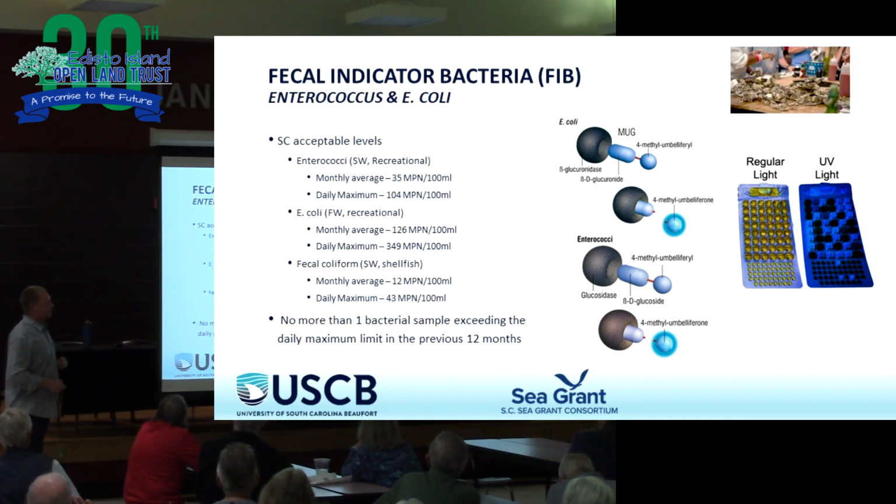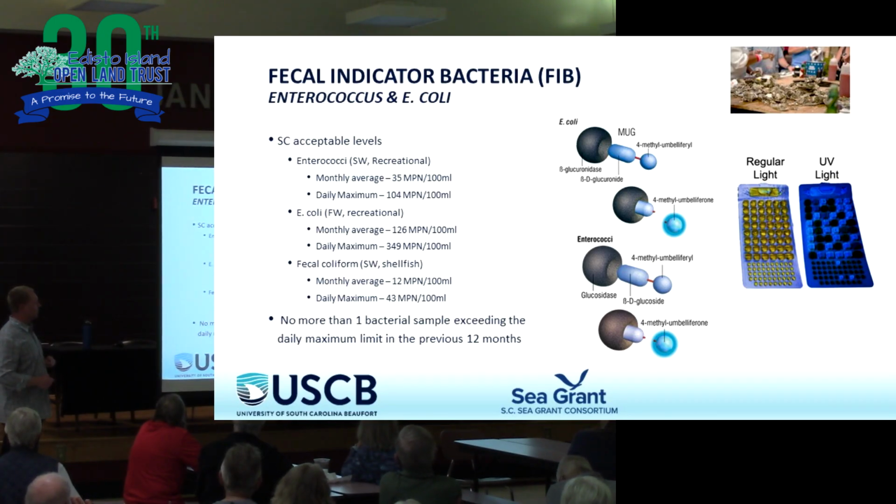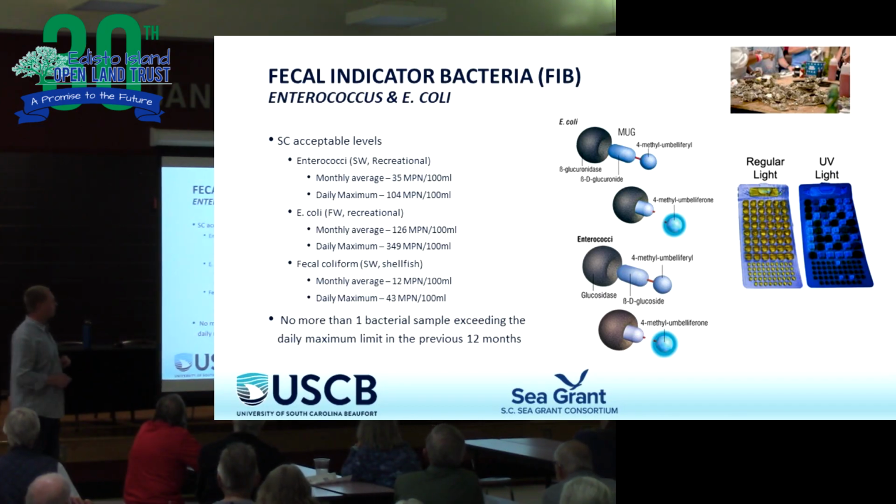And so the state does something similar. It's not the same method, but they use fecal coliform for the most part for shellfish beds. But Enterococcus can be used. It's used commonly for recreational purposes along with E. coli. Enterococci are what are used for your beach bacteria samplings, if you've ever seen those occurring. But anyways, we can measure bacteria concentrations in our water column.